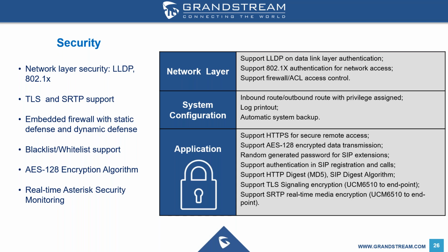Remember, in voice over IP, there are two layers that are being used in any call. The first one is the signaling to identify one endpoint to the other one. And then the second one is the media, which is the RTP. So then you can encrypt both of them, and the conversation is going to be 100% encrypted or secured.